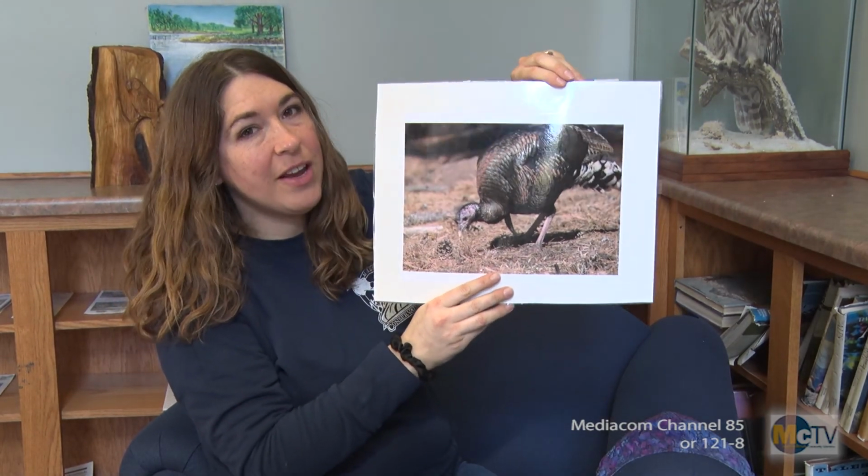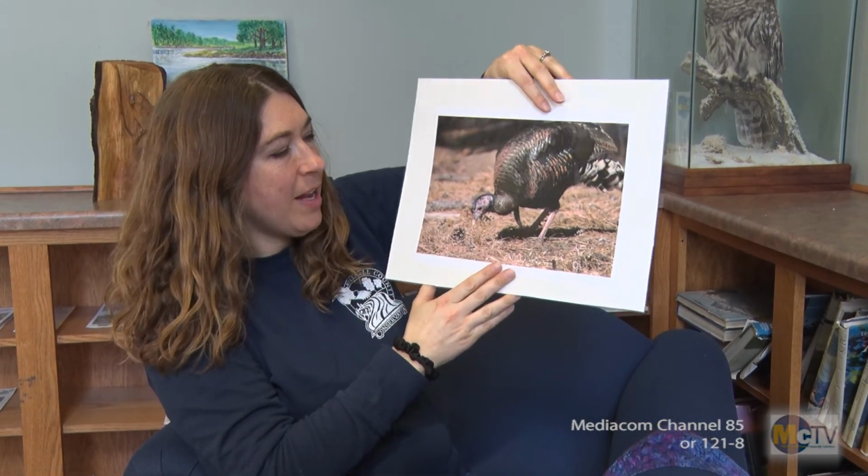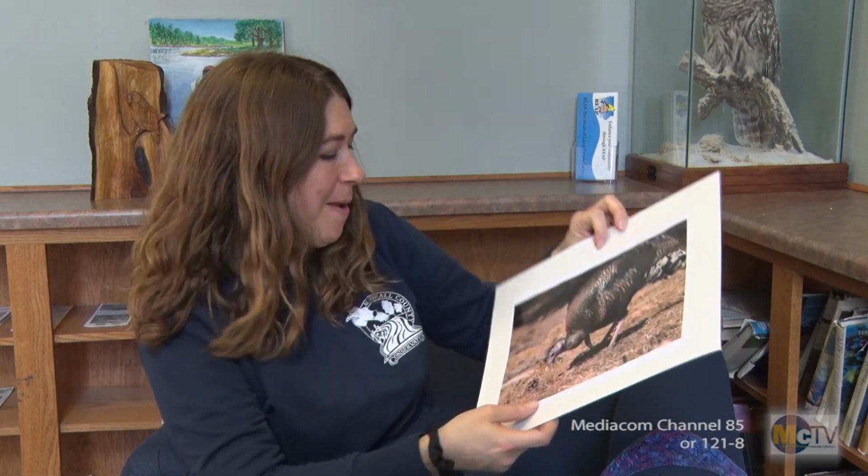And this time of year, they're getting ready to make nests, lay eggs, and mate. So they're getting quite rambunctious and getting ready for spring. Kind of like us, we're getting ready for spring, right?